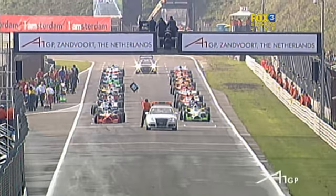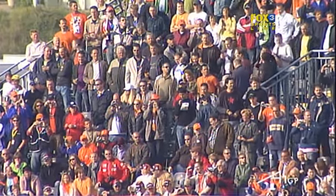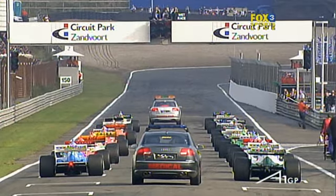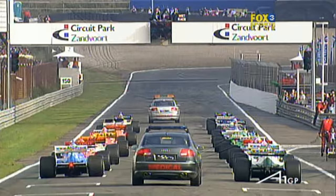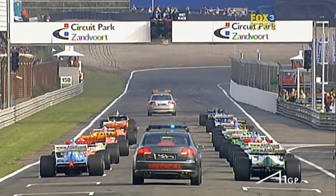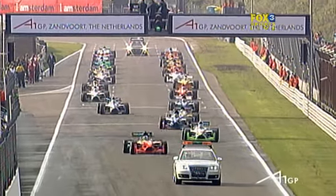What a sight it is to see the A1GP cars lined up in all their different national liveries as we prepare for the pace lap here behind the pace car, just to set them off, get a bit of tyre temperature up. This will be a chance to see how dry the track is. And let's just wait for that green flag. It is now waved and away goes the grid.